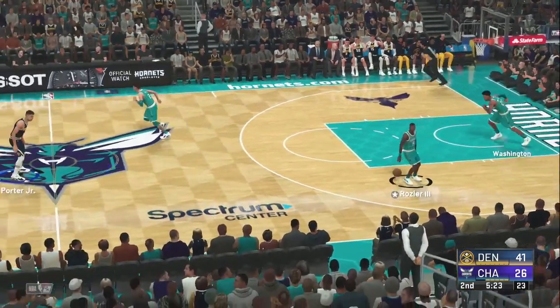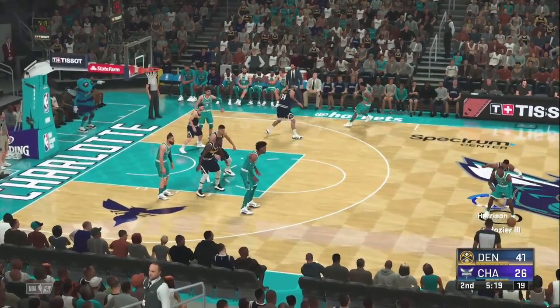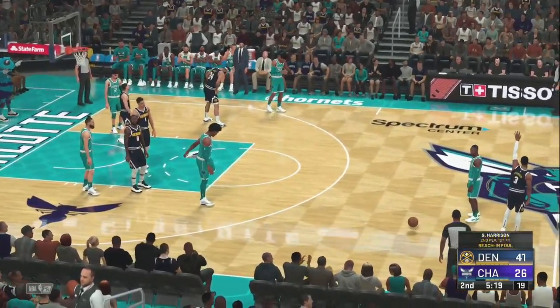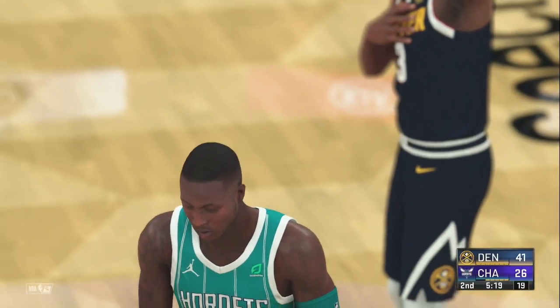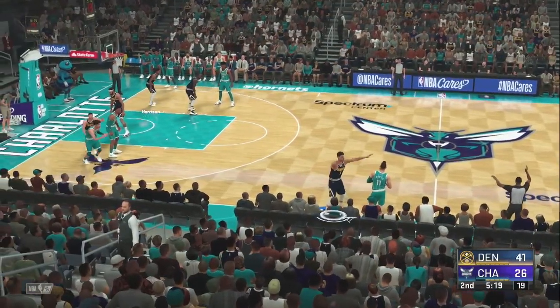Unwilling to let up even for a moment. That's his killer instinct, just fanning the flame. Yeah, I love the fact he doesn't play the score. He just keeps coming, attack mode. He doesn't know how to step off the gas pedal.